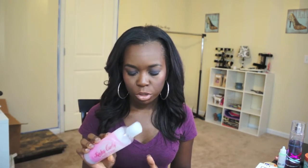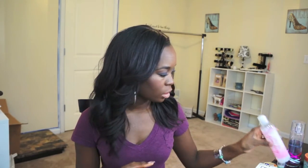And the best thing about this is that it works for me and Jalen both. I got this from Target in their little ethnic section or whatever. And it works really good. It smells really good. To me, it smells like pina colada. I just use a little bit and run it through my actual hair, and it works really, really well. So I've really been loving that.